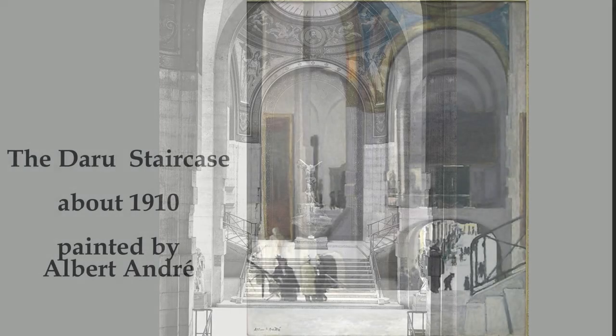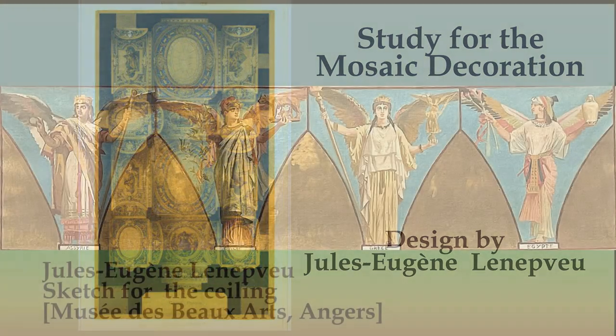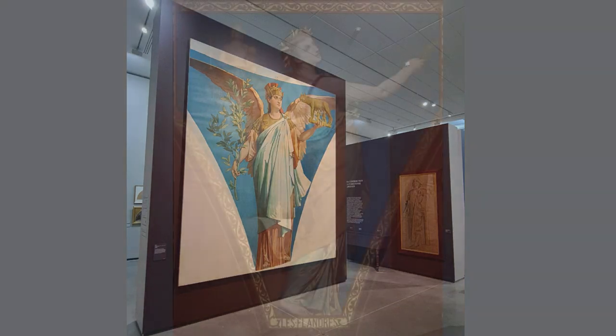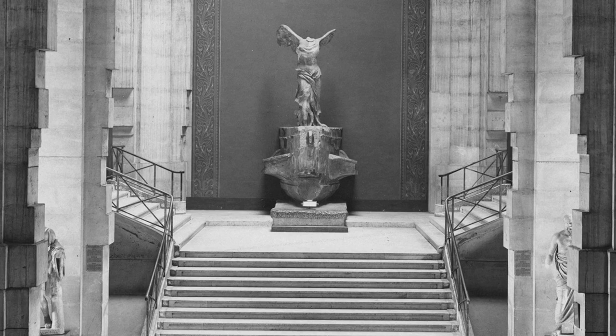This colouring was part of the design of Le Fuel's successor, Edmond Guillaume, who undertook the decoration of the staircase after Le Fuel's death. Stained glass was placed in windows of the domes. A team of Italian specialists created colourful mosaics for the ceiling, after a design by Jules Eugène Le Neveu. Sketches of his are in the Musée des Beaux-Arts in Angers. Some of the stonework was left rough-hewn to be sculpted later.